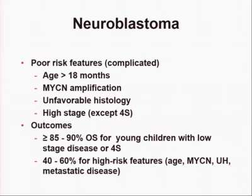So again, poor risk features for neuroblastoma, and unfortunately we see many of these. So age over 18 months, there's a gene called MYC-N, which is a cell cycle regulator, and that can become massively amplified or copied in the genome. And so when we see that, that is a poor prognostic finding. Under the microscope, these can have poor findings. And then again, high stage disease is typically poor, except that 4S stage that we see really just in infants.